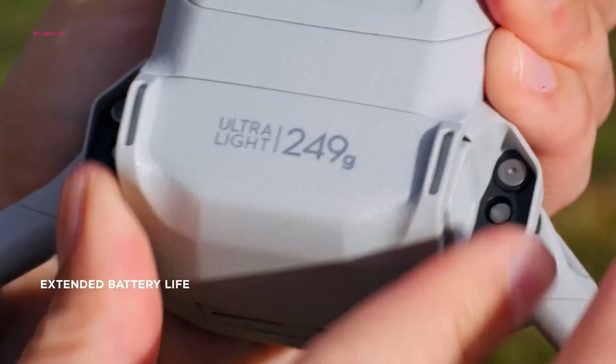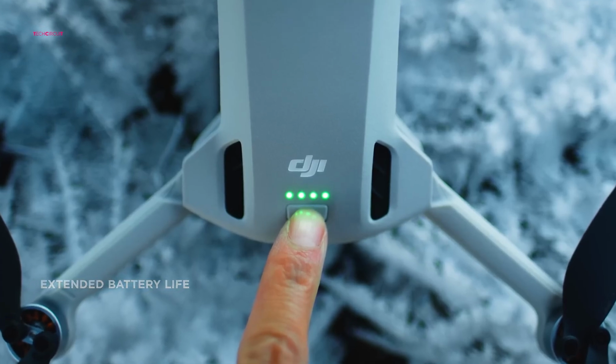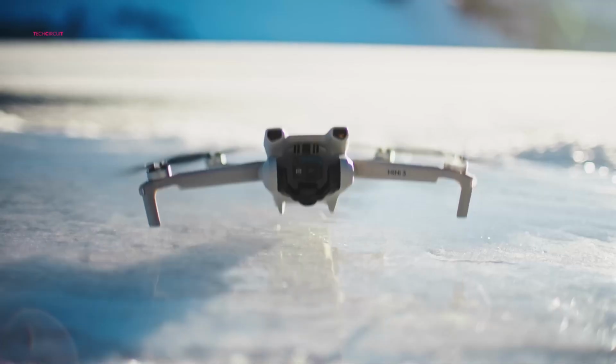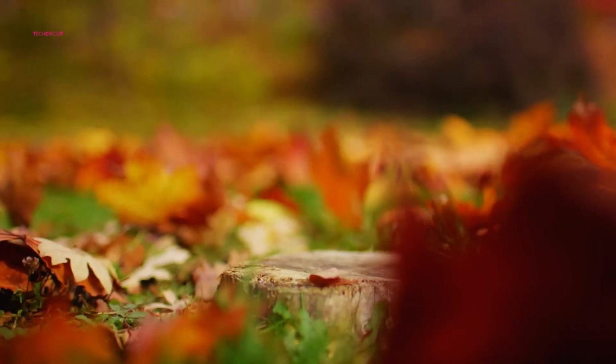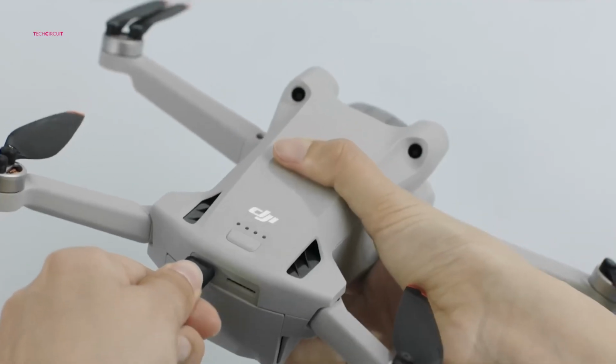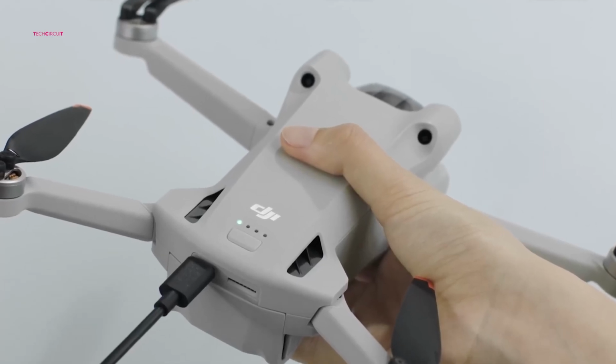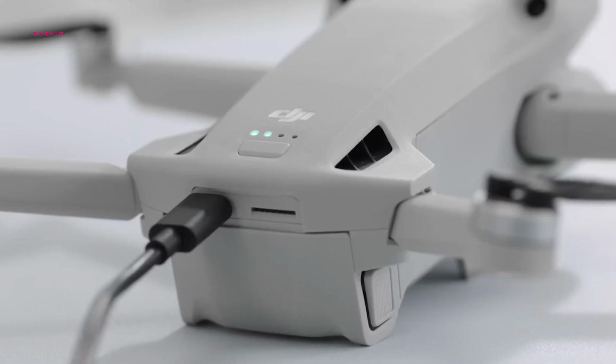According to leaked specifications, the DJI Mini 5 Pro offers an impressive 25-kilometer transmission range and an extended flight time of up to 50 minutes on a single charge. This marks a substantial improvement over its predecessor, providing longer uninterrupted flights and reducing the need for frequent battery changes.